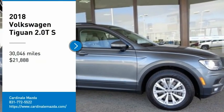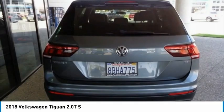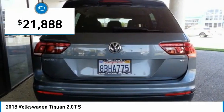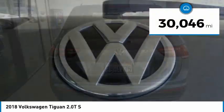Make a great choice today with the 2018 Tiguan. With Volkswagen Tiguan, it's good to be turbo. Turbo with class, and is priced below $25,000. This vehicle has less than 35,000 miles.